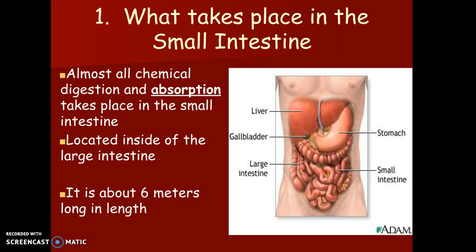Okay, so number one, what takes place in the small intestines? What you need to write there is almost all of the chemical digestion takes place in the small intestines, and all the absorption takes place in the small intestines. So those are the two things you need to remember of what happens there: chemical digestion and absorption.